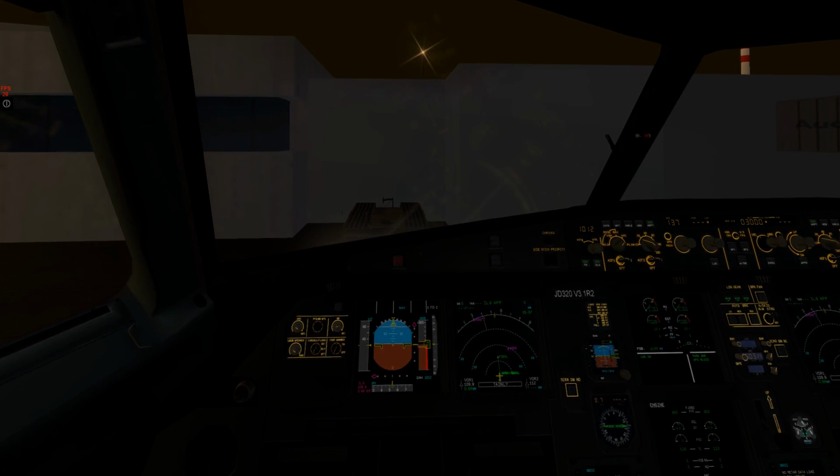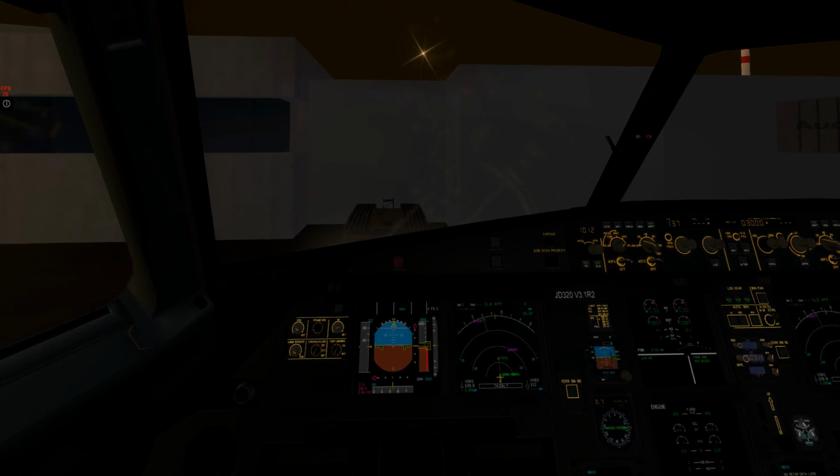Line up runway 34 right. Line up runway 34 right, Jetstar 201. Runway 34 left, clear for takeoff.